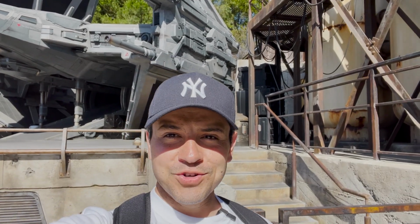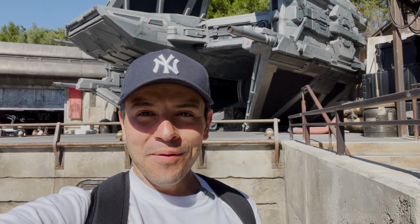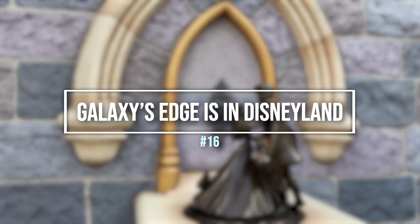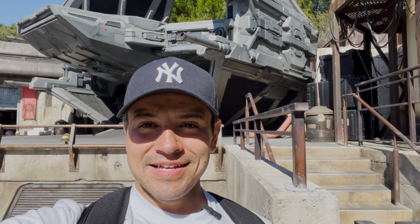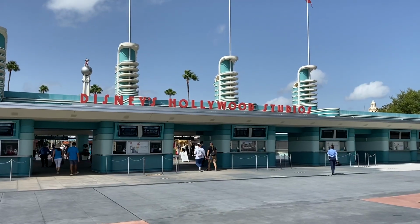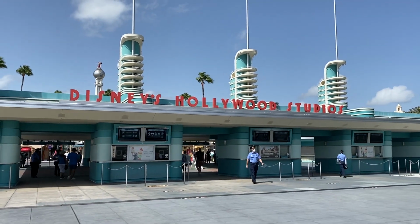Okay, so another tip and trick when visiting Disneyland, and I'm guessing you could probably see behind me, but we would say be familiar with this park, but specifically be familiar that Star Wars Galaxy's Edge is within Disneyland. Now again, this is very, very different from Walt Disney World, where Galaxy's Edge is over at Disney's Hollywood Studios. Here it kind of throws some families off, right?